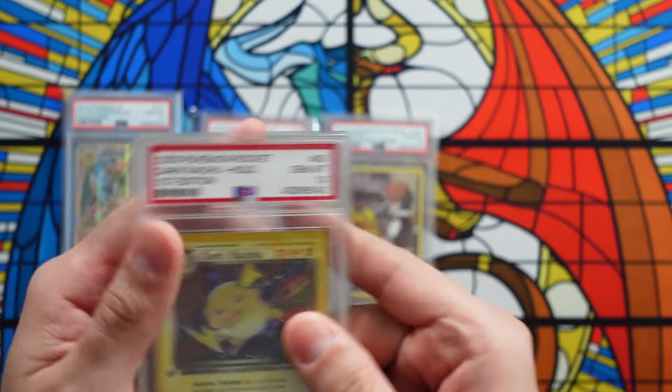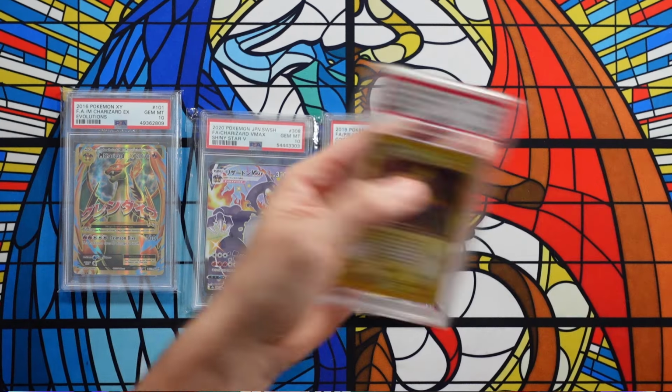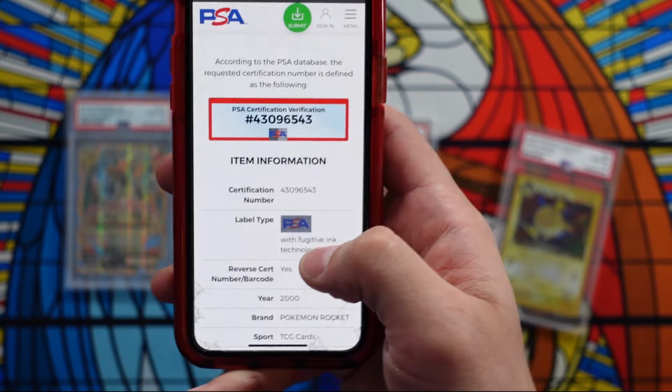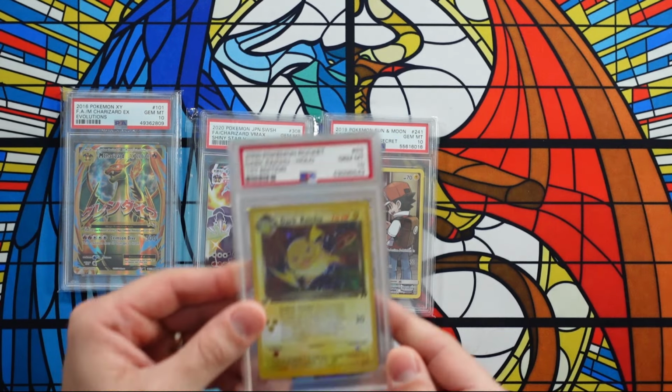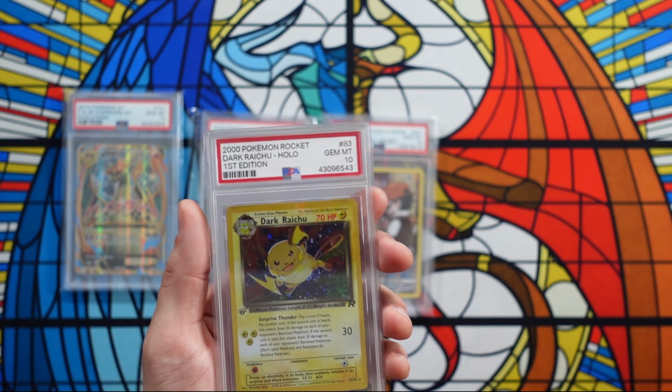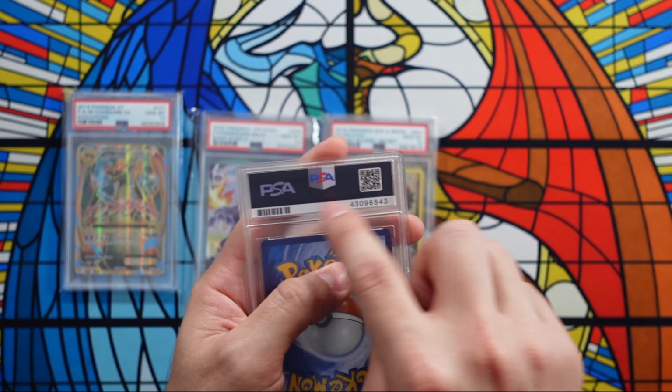So what that means is this number and this QR code are affiliated with a real Gem Mint 10 First Edition Team Rocket Dark Raichu. That is a legitimate number, and there is a real Holo Raichu affiliated with this number. And this is an open database. PSA has an open database that people can look at, so it means somebody found a Gem Mint 10 Dark Holo Raichu secret rare, took the number, took the QR code, all of that stuff, and put it on this slab to try and fool people.